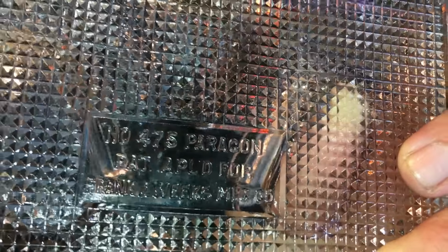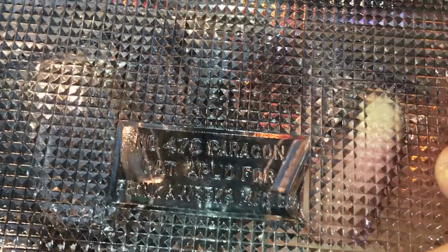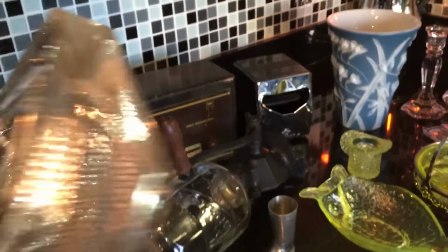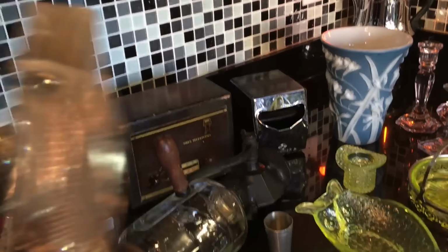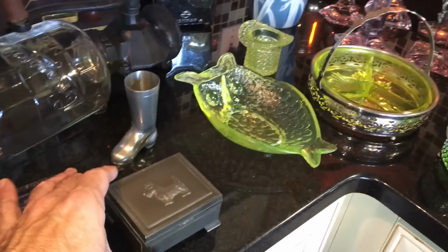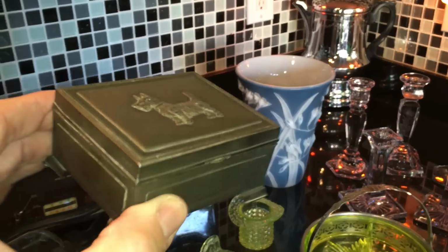And this is made by Paragon, patent applied for, Frank A. Weeks Manufacturing Company. So number 475 Paragon, maybe that's just the model. And there aren't any chips or cracks on this. A little tiny bit of roughness around one of the edges, but it's not cracked. Probably from the 1930s or 40s when Scotties were so popular, and we all know why.